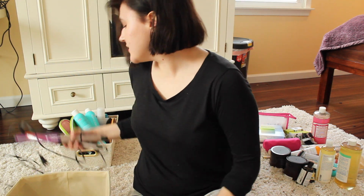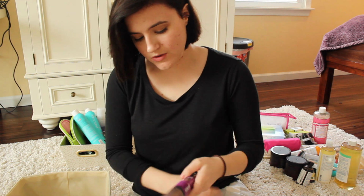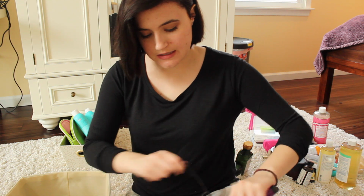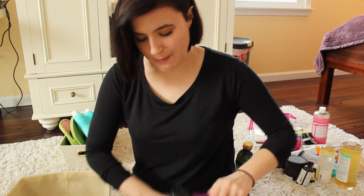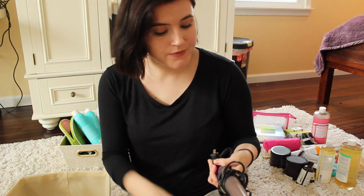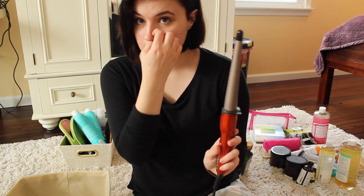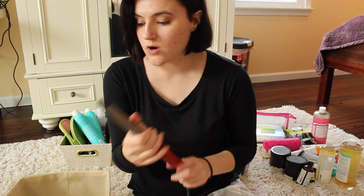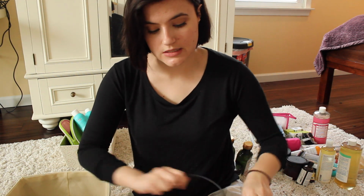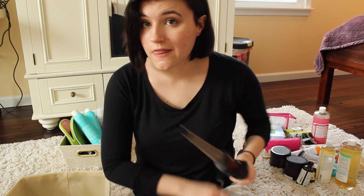I have 2 other curling irons, but I only want to keep one. I think I'm just going to keep the orange one. I might give this one away though because it is a good curling iron. So we'll see. But the orange one I use if I want smaller curls than the Hot Tools curling iron. So I'd say that's pretty good.